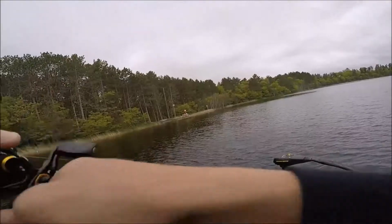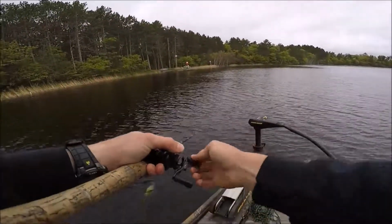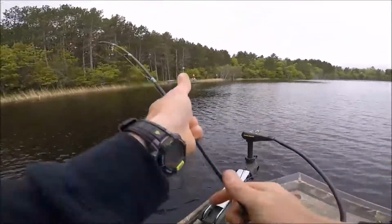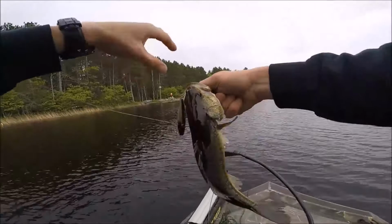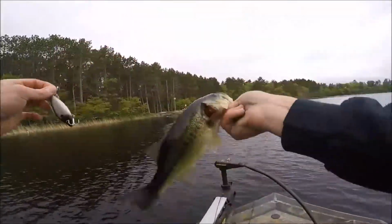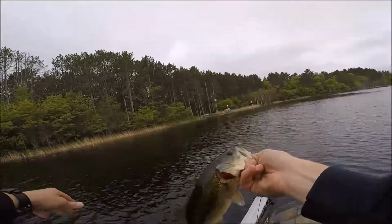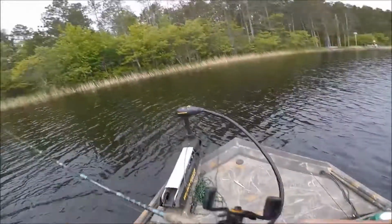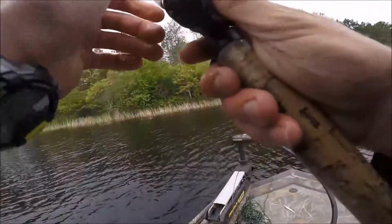Looks like a little bass. I don't care, it's a fish. And there you have it. Pretty beaten and torn. Alright, so we got some trees and laydowns here. And he came right off of them, so.